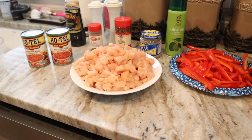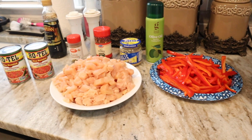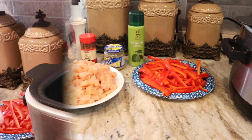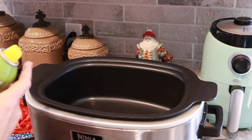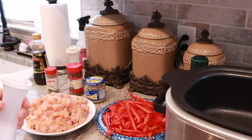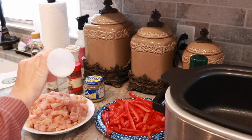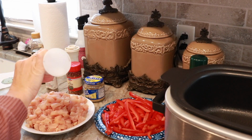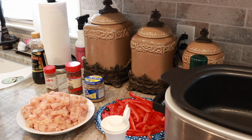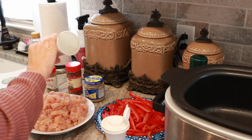So let's get into it before my pizza's done, which only has a few seconds, but I'm going to throw this in real quick. I'm going to get the pizza out of the oven, and then we're going to put this in because it won't take but a minute. Okay guys, I'm just going to spray the inside of my crock pot. I'm going to salt and pepper my chicken on this side like I usually do, and then dump it in there and salt and pepper the other side as well. Otherwise, half of it will not have any seasoning on it.